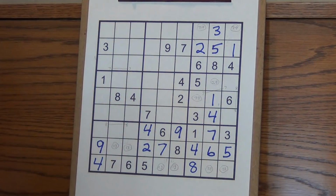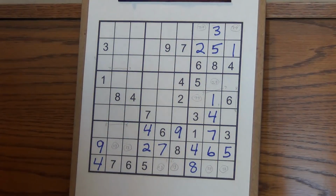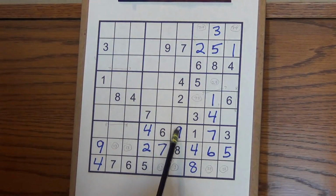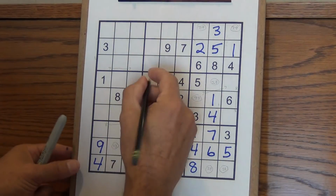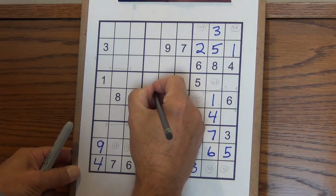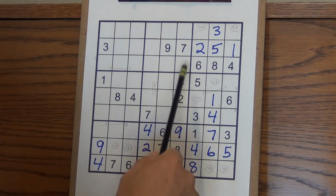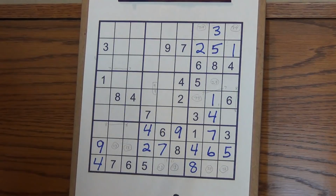And now I just can choose where I want to go next. I think I'll go up and down the middle just because I feel like it. No particular reason. Alright, I can see that 9 is the right, 9 is the middle, so one of these two has to be a 9. I draw a little box around it. And let's see, 8. Not enough information for the 8.